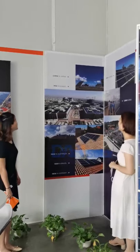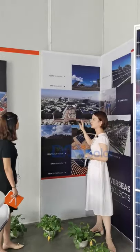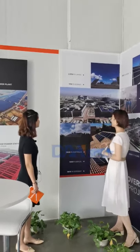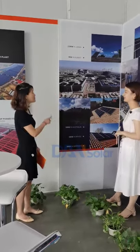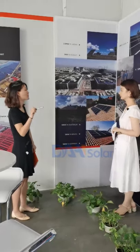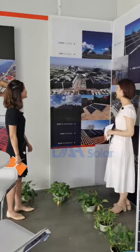And this one is a government building in Kuwait, in the Middle East. This is 1 megawatt on their rooftop buildings. This area has strong sunshine, so when they buy solar panels, they usually buy 400 watts or 450 watts. 400 watts, because it's poly.